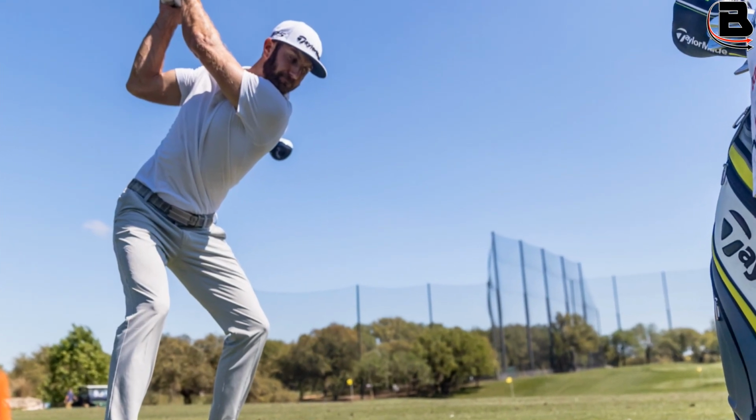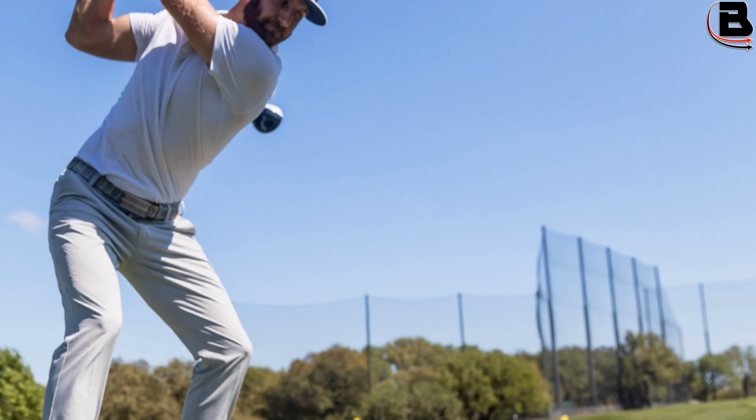Is he your first pick? My first pick is DJ. So your first pick is DJ, which makes sense. He just won last week. He hits that fade. If his iron play is in, I see no reason why he can't be very successful. The same with Justin Rose, previous winner of the US Open. So again, we're going for very obvious picks here.